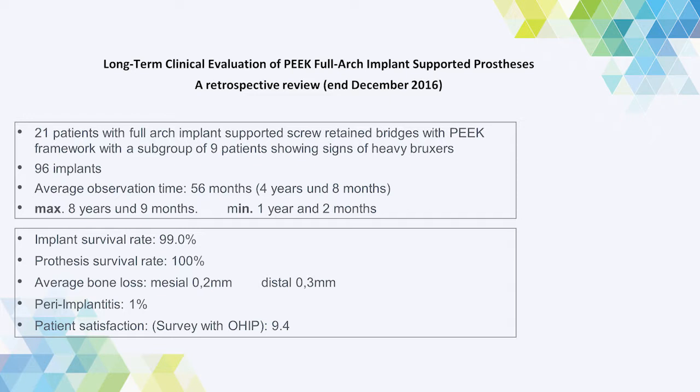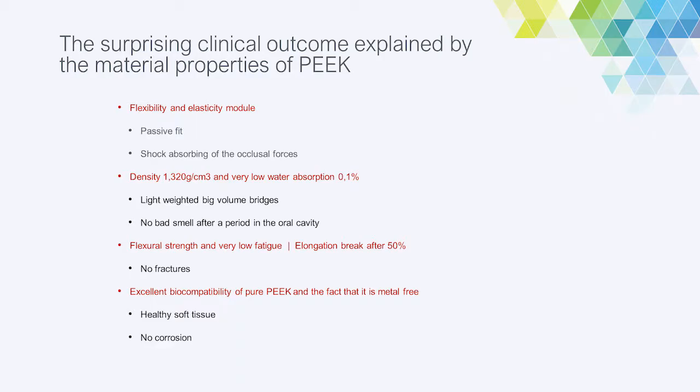And then we gave all the patients a questionnaire, the OHIP, Oral Health Impact Profile, and the result was that the patients with these PEEK frameworks were extremely satisfied. And we had a score of 9.4, and that's superior to what we normally see in these studies. So why is that so? I think all the explanation of this success is inside the physical properties of PEEK.